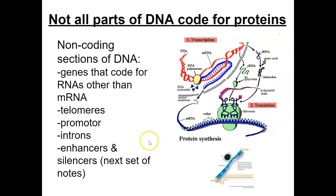The promoter, we already talked about the promoter as an example of a part of the DNA molecule that acts as like a highlighter for RNA polymerase to bind to. And remember, the promoter itself will not be transcribed. Transcription starts a little ways downstream from the promoter at the initiation site.